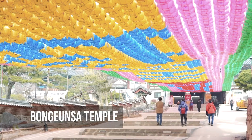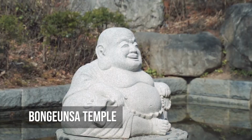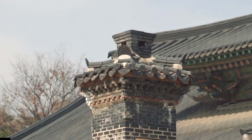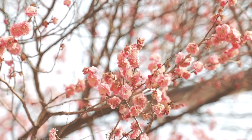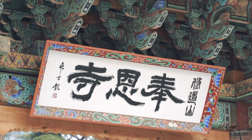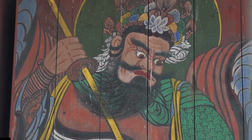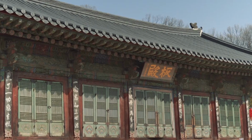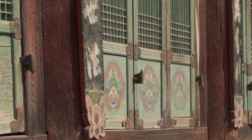Even though Gangnam is a busy city, Bongeunsa Temple is a quiet place. This Buddhist sanctuary, which has been around since the 8th century, shows how modern and peaceful Seoul can be at the same time. The temple has intricate carvings and colorful murals, and the smell of incense makes it a good place to think. Visitors can see the beautiful Maitreya Buddha statue and take part in traditional tea ceremonies.